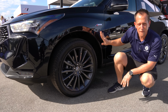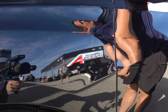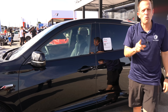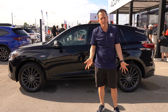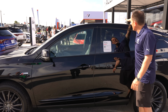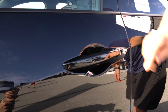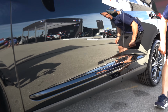All body colored around the fender opening, and then you'll notice, of course, we have our A-Spec badge. Love the way they do their badging on their vehicles. Color matched on the mirror caps, LED turn signals built in. Up top, no roof rails, and I think that's one of the things I like. It gives it a cleaner, sportier look. Now, you could add the roof rails if you want, but I just like the cleaner look. You're also gonna get, and Steven's gonna show you, that nice panoramic sunroof. So you're gonna get that nice glass roof. Of course, we're gonna have color matched door handles. And then you'll also see how they do that sill trim extension on the bottom portion of the doors.